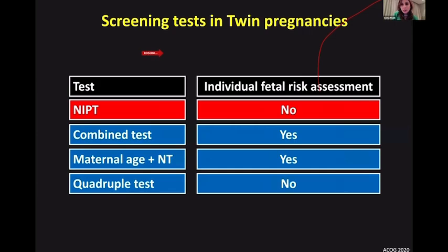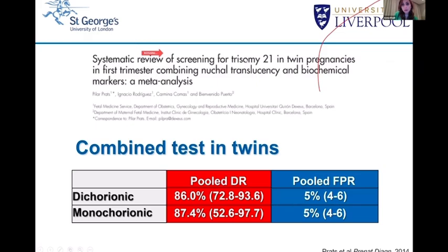The other thing that we need to understand, as clinicians managing these pregnancies, is whether the tests give you an individual fetal risk assessment. And for cell-free DNA or NIPT and the quadruple test, they don't. It gives you a pregnancy risk. It doesn't tell you per fetus which twin is affected, and therefore it's up to you as a clinician to figure out which one is affected or whether both twins are affected.